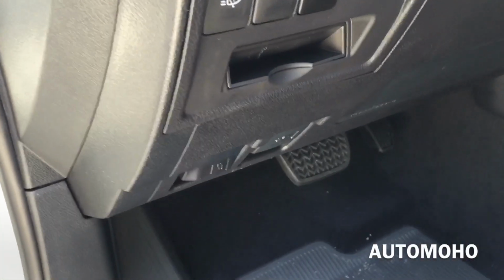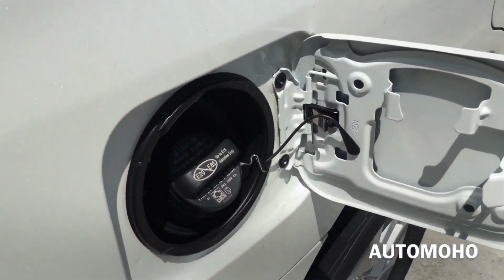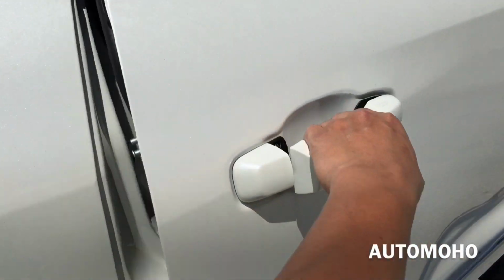Okay, so to release the gas cap, just pull the gas cap lever right there. The gas cap is located on the passenger side. It does not require premium unleaded fuel and holds approximately 24.6 gallons of fuel.